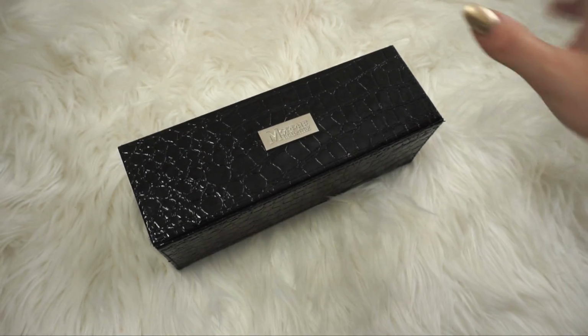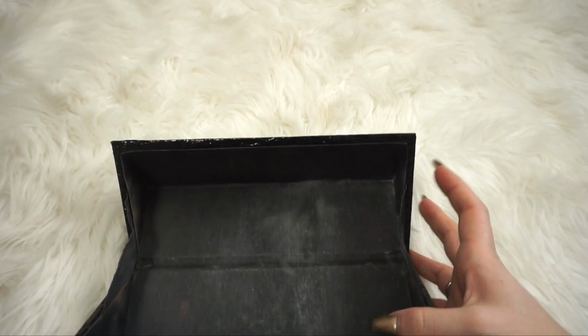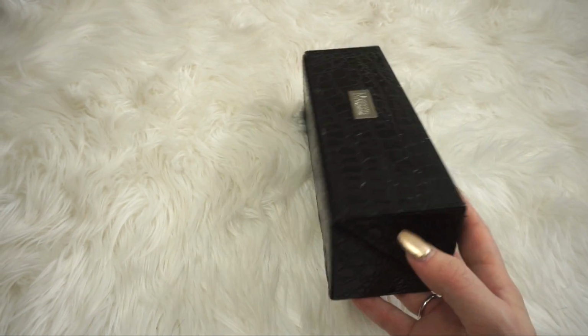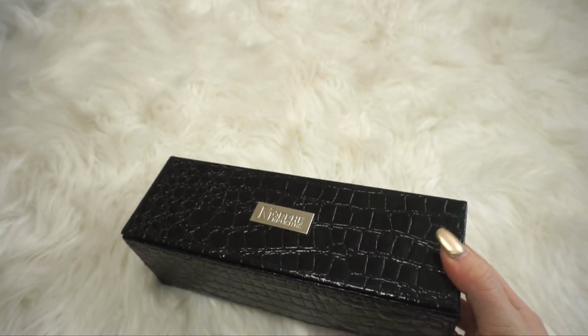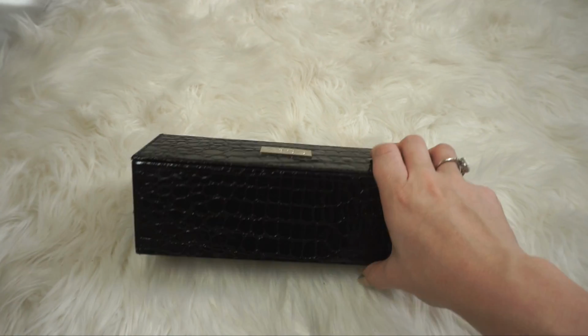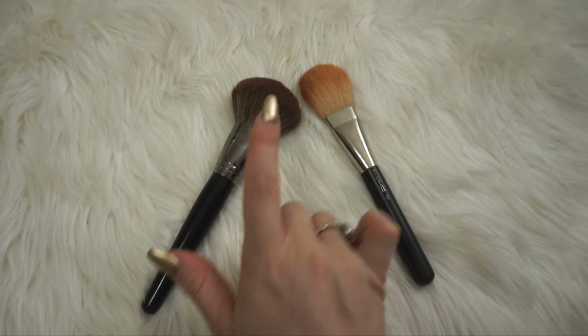As for brushes, I just wanted to quickly show you guys this. This is from Morphe. I think it's about $20, and it's a brush case, and it is literally just a rectangle, and it's going to help keep your brushes from being squished. I hate when my brushes get all squished because my makeup is my child, so this is a good help.